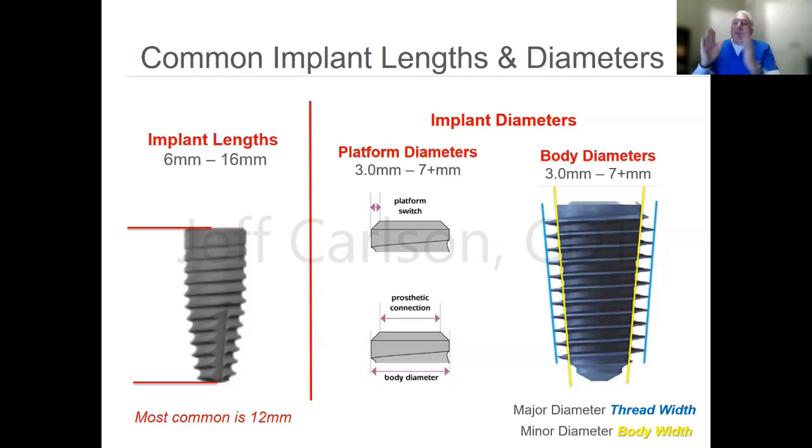The major diameter is the outside of the threads. My apologies. The blue line here, that is your major diameter. The minor diameter is the actual body. So it's the minor diameter, that's the body.